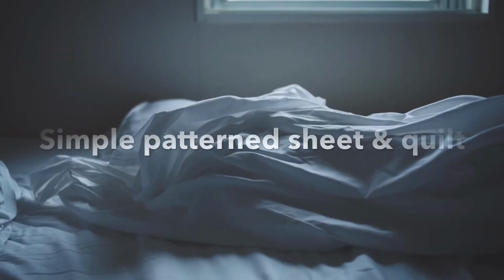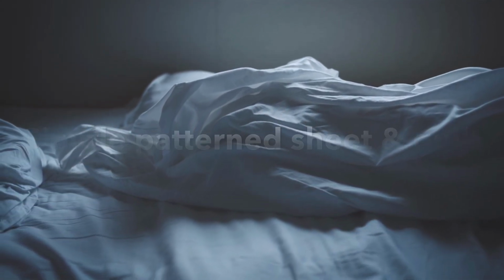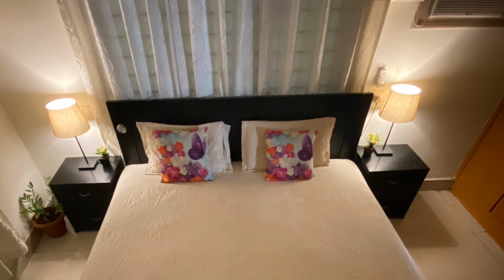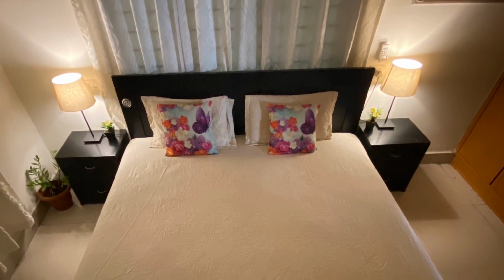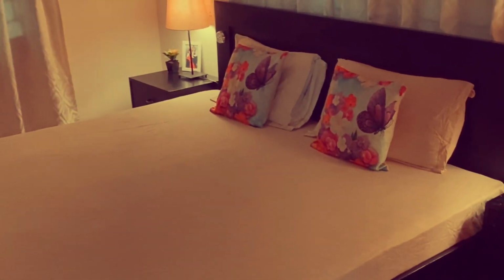Rule number 4. Use a light color simple pattern sheet or quilt. Your bed sheets are going to be a key ingredient in the decoration of your room. When choosing your sheets, stay away from loud and busy patterns. Try to coordinate the color and shapes with drapes to match the flow of the room.